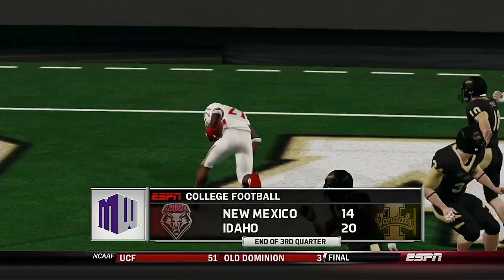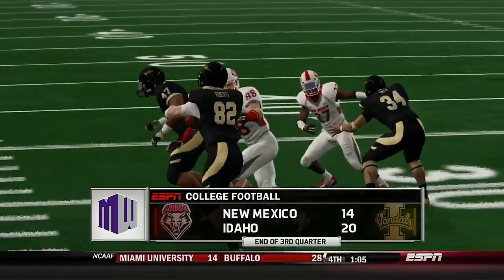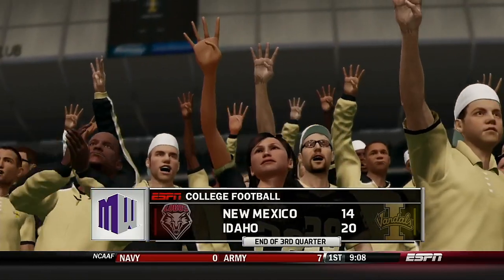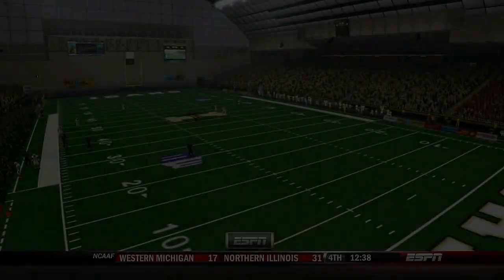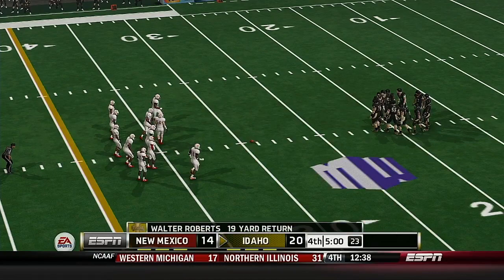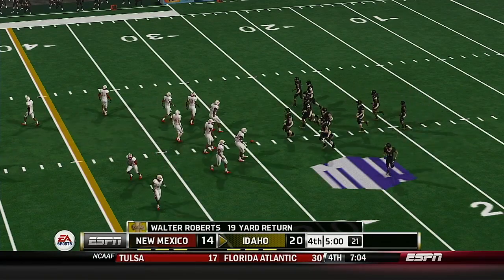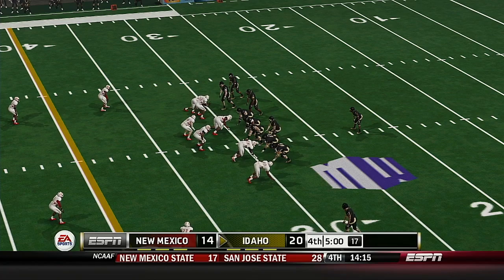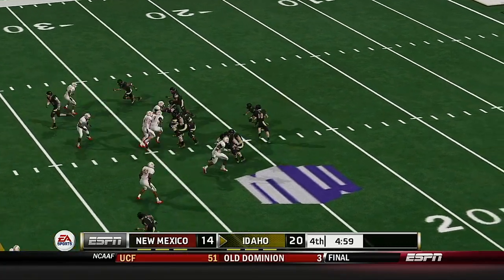And that's it for quarter number 3. Folks, we got a great game on our hands. 2014, Idaho. All right, we're just about set to start action here again in the fourth quarter. This is a pretty crucial series right here. With things being so tight, your best players have to step it up on both sides of the ball.